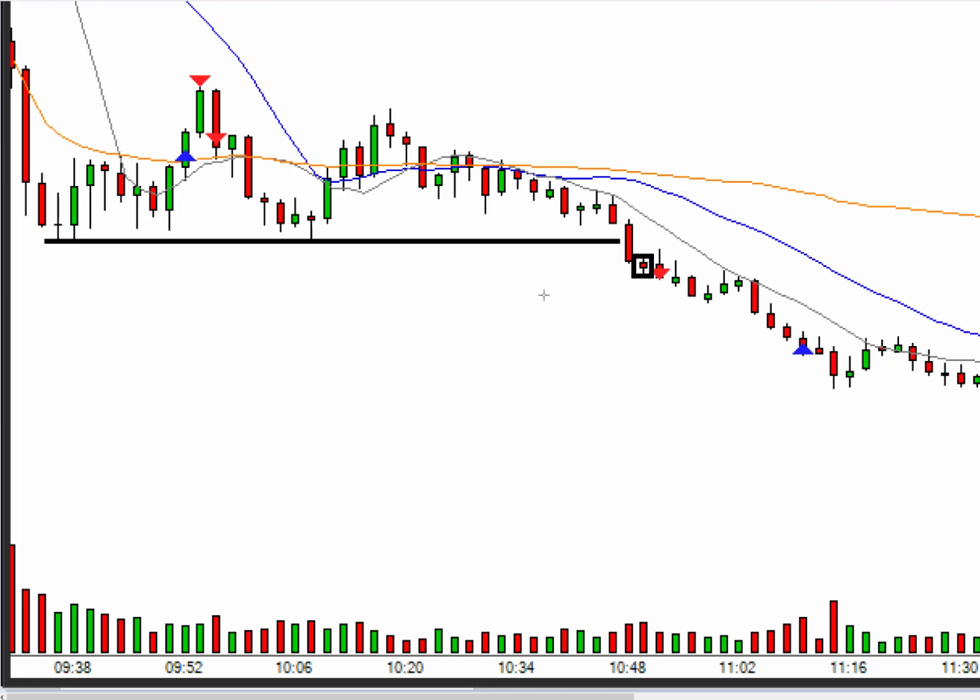That's it right there. Now I know you can see this little tail that popped above. However, that happened before the trigger. So since that happened before the trigger, my stop is above that little tail. Here's my entry below that bar, and here is my stop above my entry bar. And there you have it. So boom, I'm into the trade.